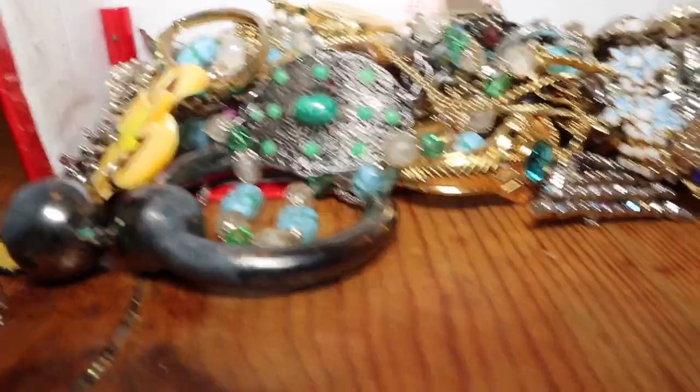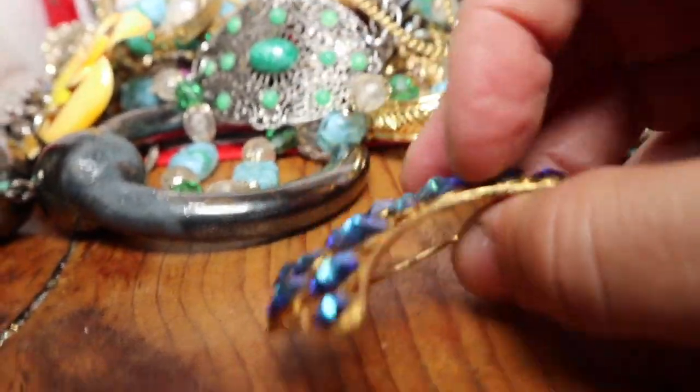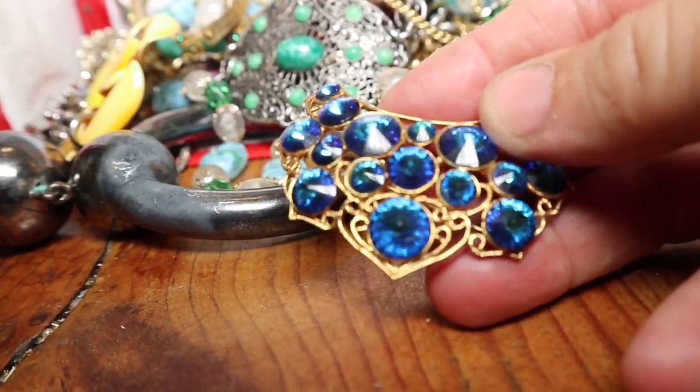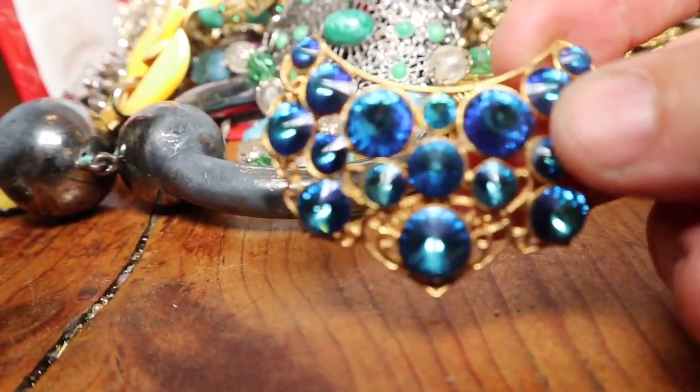So let's start with this piece. This pin, I believe that it's signed Hobé craft. These are called Rivoli, and it adds lovely color to any outfit.